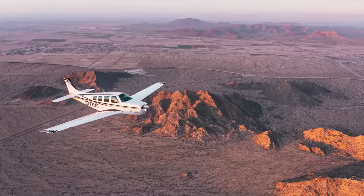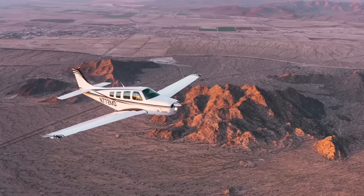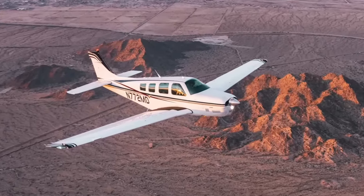Okay. But these planes are so sentimental to me. I mean, I did my instrument in a turbocharged Bonanza. In fact, the tail number on that plane was 772 Mike Delta, so having 772 Mike is like, that's an interesting coincidence. It's gonna be easy for you on the radio, yeah, so you're right? Used to it. But you can't beat Bonanzas.